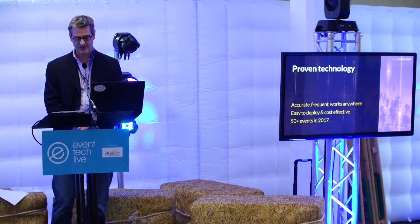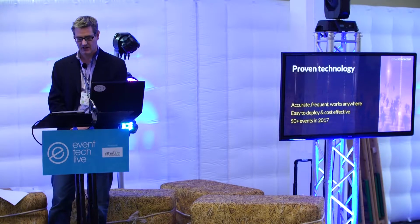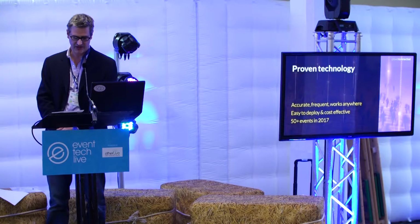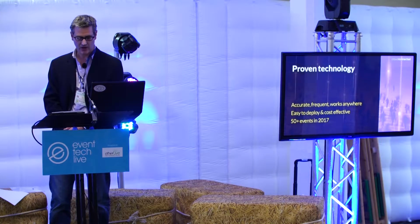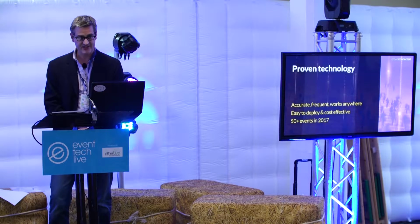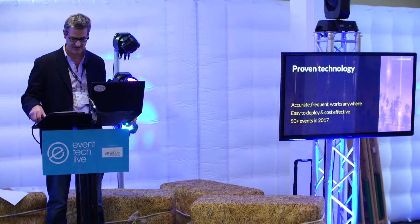It's battery efficient. Often when people talk to me about location data gathering, one of the first questions is, well, what will that do to my user's battery? We've done a lot of work on this. Clearly, gathering location data does require some power, and transmitting it to our servers requires power, but our system is very efficient and can gather frequent updates at low latency.